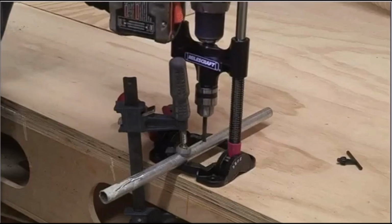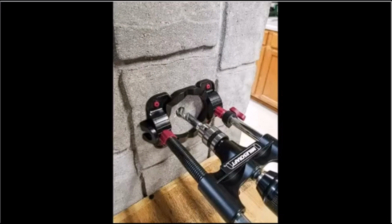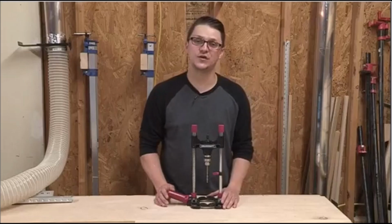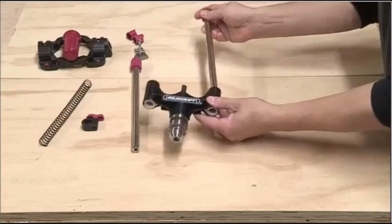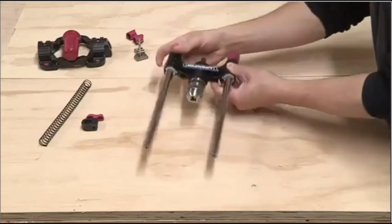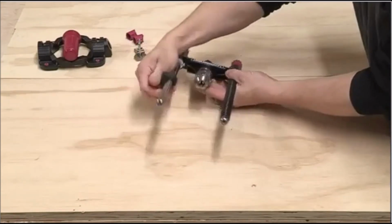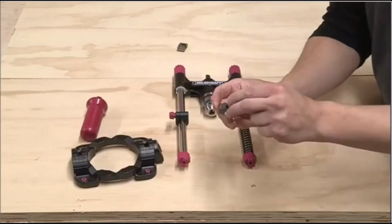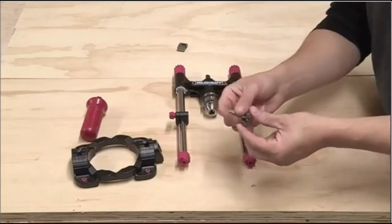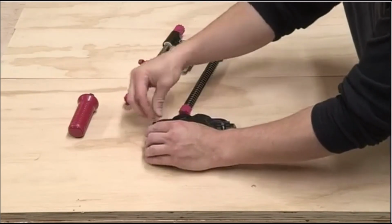Number 5. The Milescraft 1318 DrillMate Portable Drilling Guide is a versatile and practical tool designed to enhance precision in drilling tasks. Whether you need to drill straight or angled holes, this adjustable guide provides unmatched accuracy and ease of use. Its compatibility with all 3/8" and 1/2" cordless drills, along with the included 3/8" capacity chuck with a key, ensures it can handle a wide range of projects effortlessly.